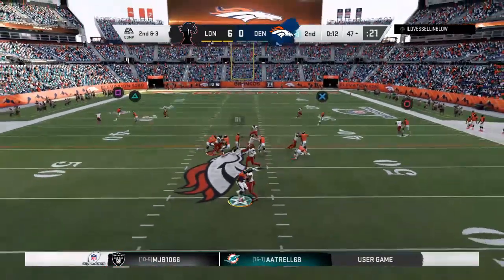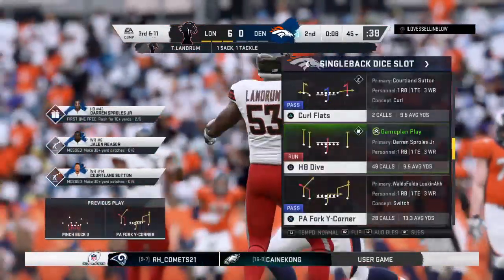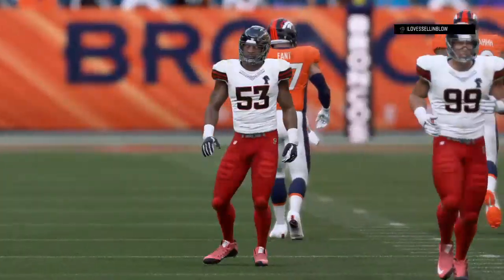Play action. Now it's Locke, under a heavy rush, and down he goes. Sack. Here we go. 15. So it's on to halftime in this AFC divisional round matchup.